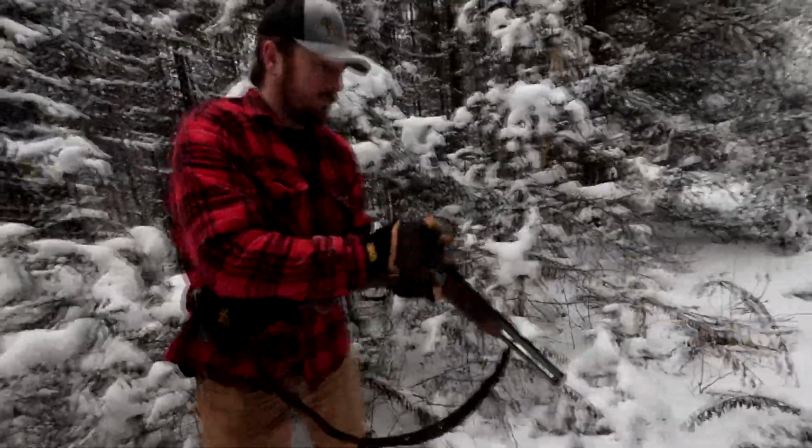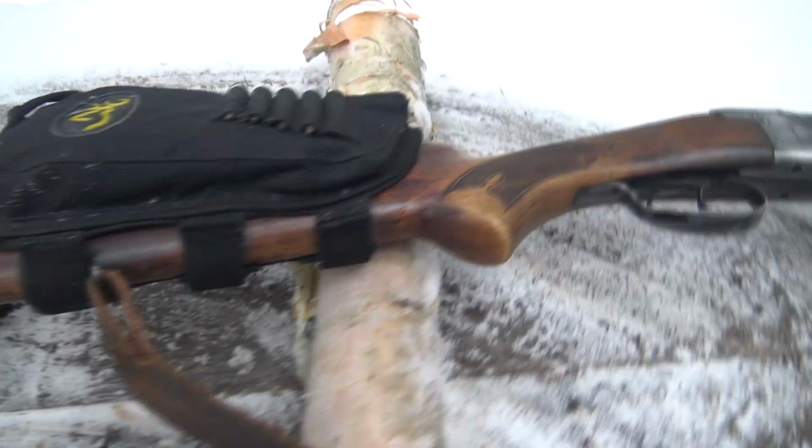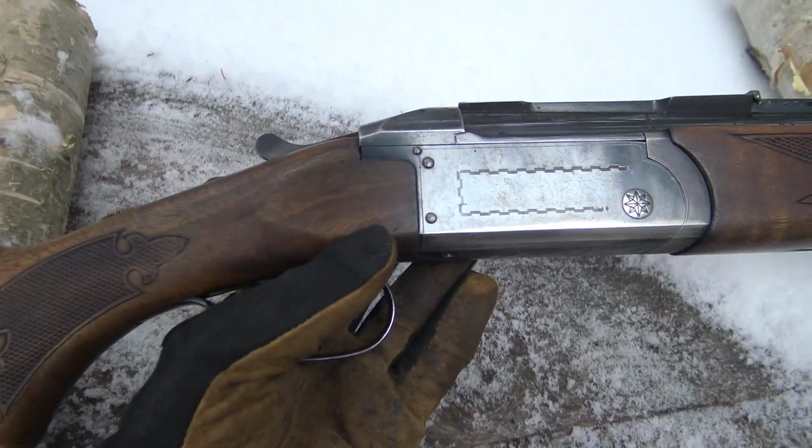I think you got him that time. Yep. So that's the second one. So two on the closer. This is my, you've seen this gun before. 12 gauge over 222 Remington.